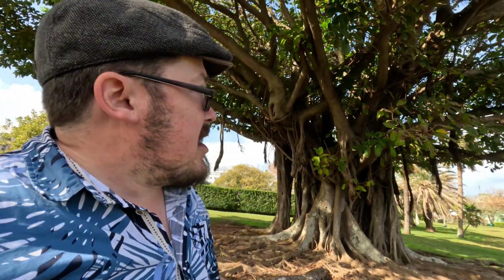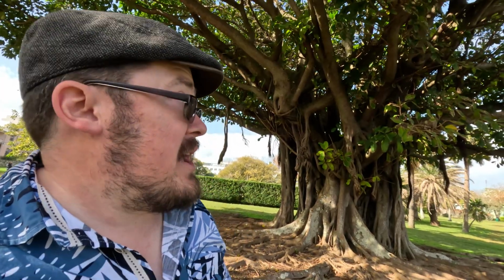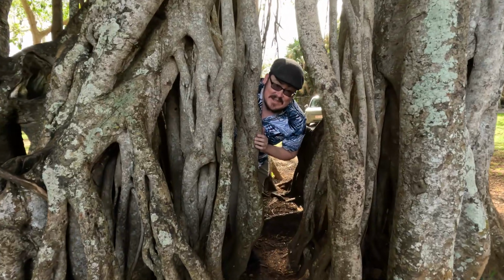I think I said that right. I'm not sure. I think it's banyan. It's spelled banyan. But they are beautiful. They almost look like a multitude of trees kind of growing into one. And I'm not even sure, maybe they are. I don't study trees, but they are absolutely fantastic. And you'll see several of them throughout Bermuda. They're amazing. Come on in, the tree is fine.